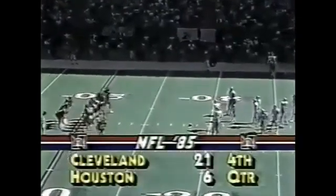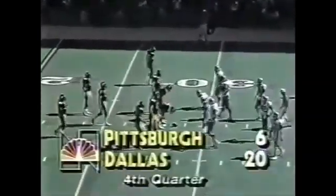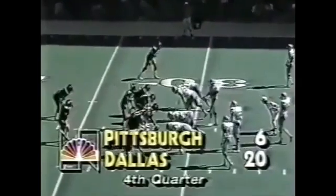4th quarter, Cleveland 21 and Houston 6. And that, of course, is important for Pittsburgh. Playing in the same division. 2nd down and 10.